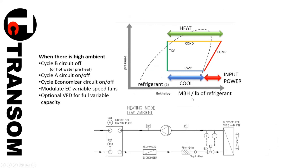The other side of air source heat pumps is what you do when it gets warm. Because of all the problems you had at the low end, your capacity is coming down, and you basically have to oversize the heat pump to get the capacity out of it that you want. The flip side is when you get to the shoulder seasons, your heat pumps are going to generate a lot of capacity.